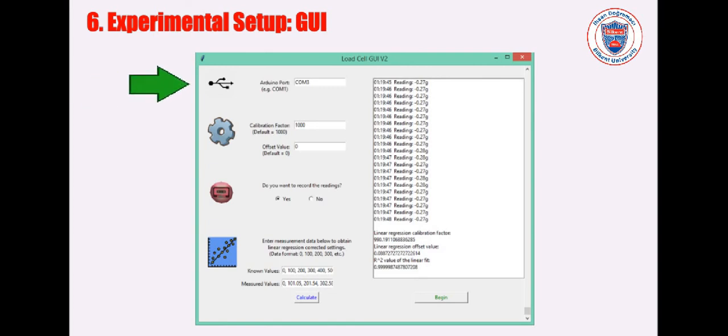The user needs to enter here the port connected to the Arduino board. This value can usually be found in the right bottom corner of the Arduino program. The program uses a calibration factor of 1000 and an offset value of 0 by default. If other values are to be used, the user needs to enter new values here. The program has the option to record the measurement session into a file readable by notebook, which is saved in the same location as the Python code.